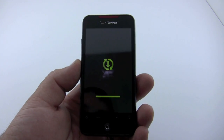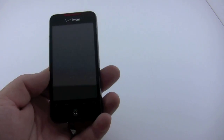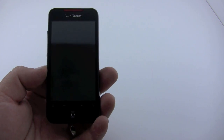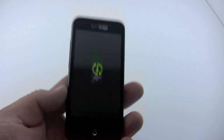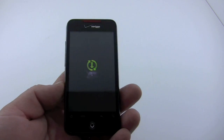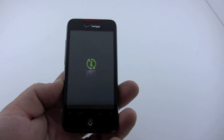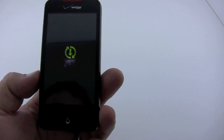Come on, you can do this. It's holding up pretty well. Doesn't seem to have any scuffs on it, really. Pretty decent phone. There we go. Looks like it's rebooting. We'll see what we get. It looks like Verizon's eliminated this altogether, this little touch thing, on most of their newer phones. The Droid 2 doesn't have it. You don't really need it. It's an alternate option. So obviously it's doing something.